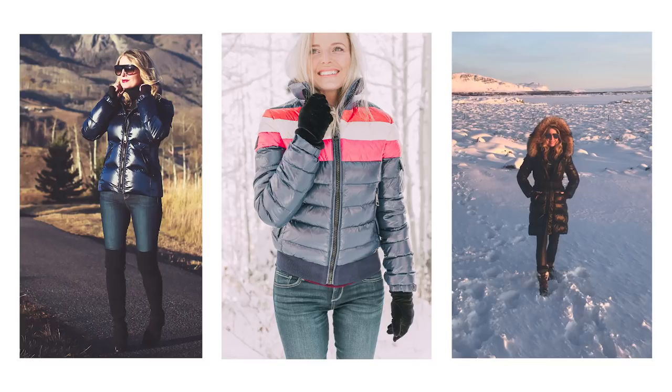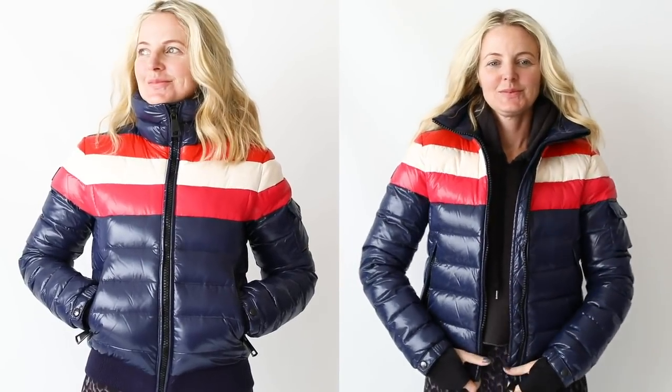The next coat or group of coats that I want to highlight are the Sam New York puffers. And again, if you're a regular viewer, you'll remember me talking about these a bunch. It's capital S-A-M period New York. Their puffers are gorgeous. They're super modern. They're super fun. They're functional. They're warm. They're cool. They just are wonderful. I think you're really going to love them.